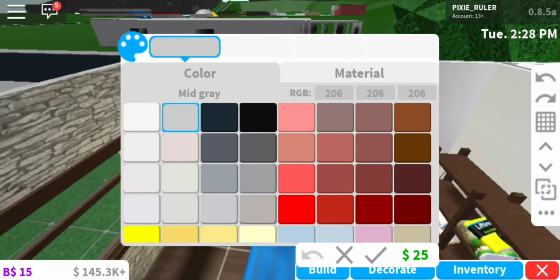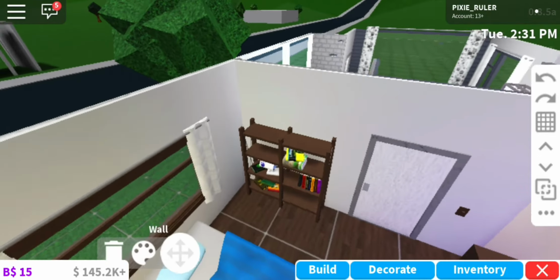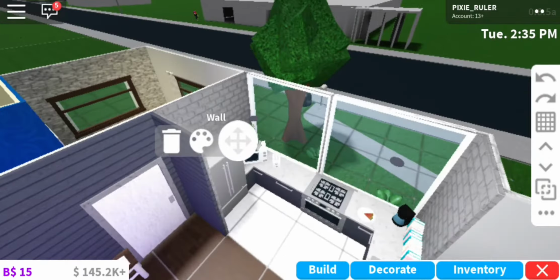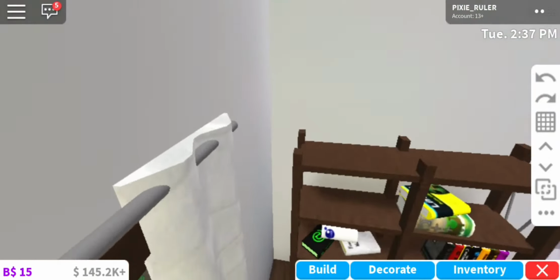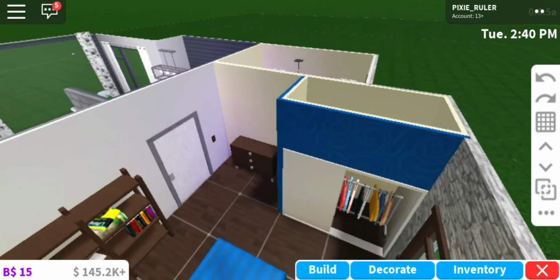Is that the same color? Why does that not look like the same color? Does that not look like the same color to you? Okay, maybe it's just because... that does not look like the same color, but, you know, it'll be fine, okay?